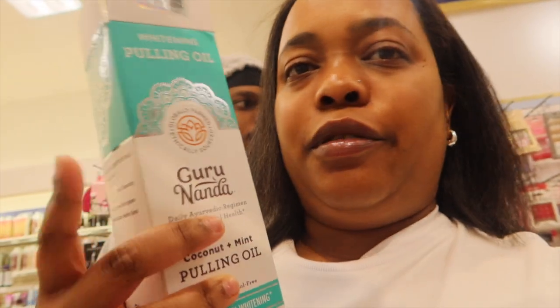Y'all, we're in Marshall's with the fam. Can you take a picture so I can send it? Oh yeah, I'm getting some more of this pulling oil that I told you about this morning. I'm in here looking for a stroller for Bella, so we're gonna see if they have one.